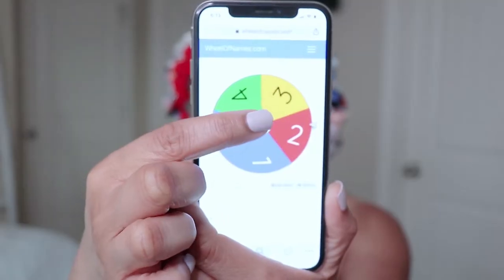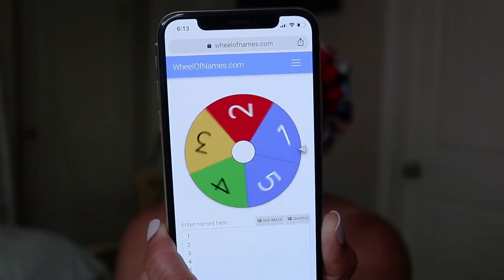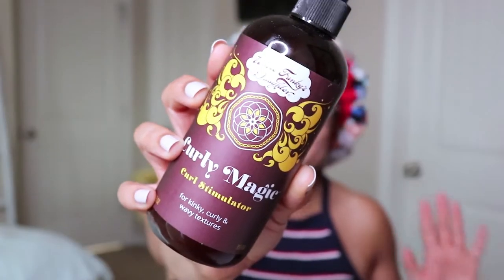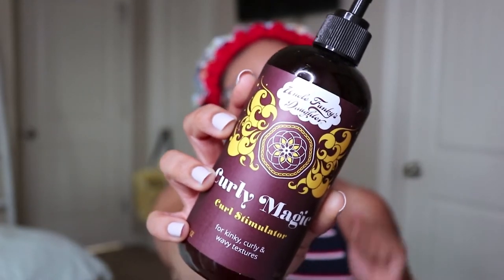So my stylers include number one, TGIN Honey Curls Custard. Number two, the Eco Styler Gel. Number three, Uncle Funky's Daughter Curly Magic. Number four, Extreme Wet Line Gel. And number five, the Natural Club Flaxseed Gel Plus Yogurt. And here we go. Does it look like it's gonna tilt on three? Okay, so which one was number three? Number three. Oh, Uncle Funky's Daughter Curly Magic! Yeah! Favorite styler, we are going to be going with Uncle Funky's Daughter Curly Magic.